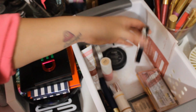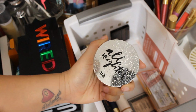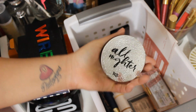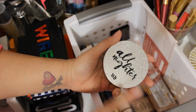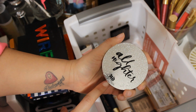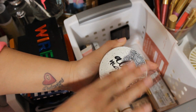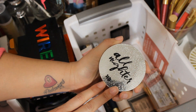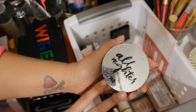Okay, and then a brand new, well, it's not new to the market, but new to me, something I finally tried last month, is the All Nighter Waterproof Setting Powder. And I actually really like this a lot. Now, I didn't fully give it a whole waterproof test, but there were a couple of days where emotions were running high, and I was emotional and had some tears, and I felt like when I was wearing this powder, it actually really helped keep my makeup together. I was really surprised by that. So I didn't have any tear streaks or anything like that.